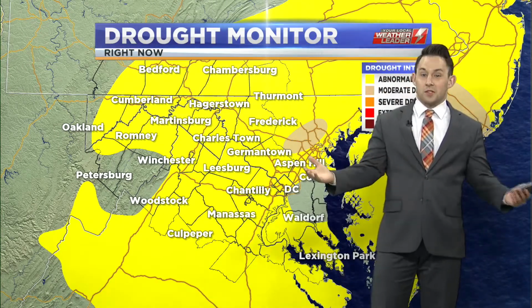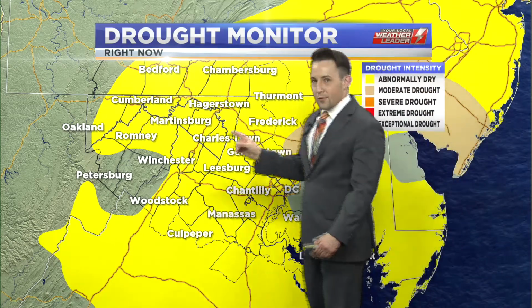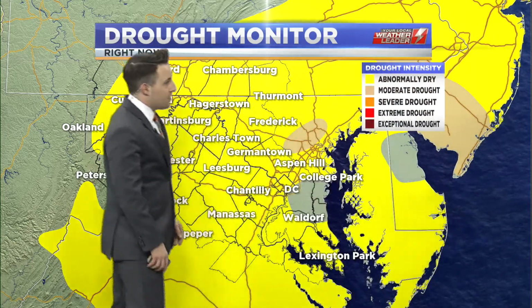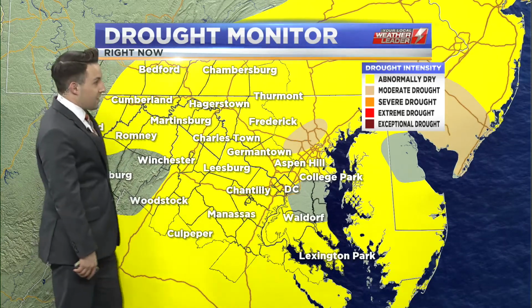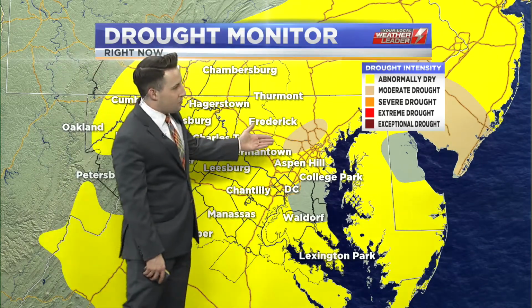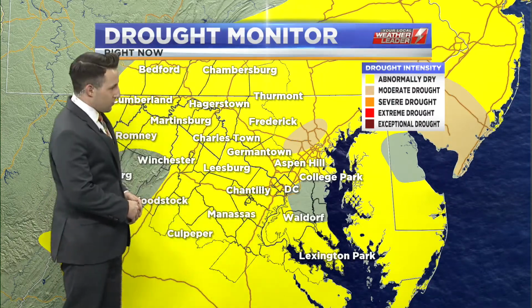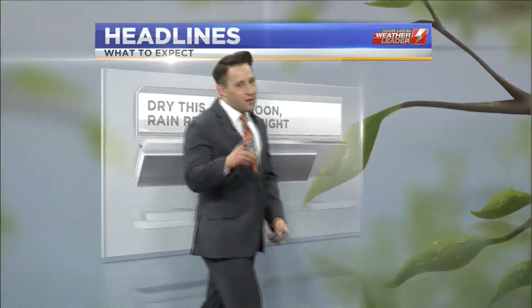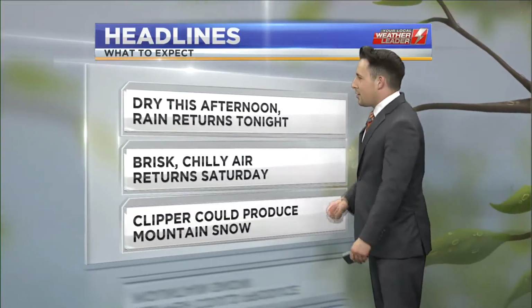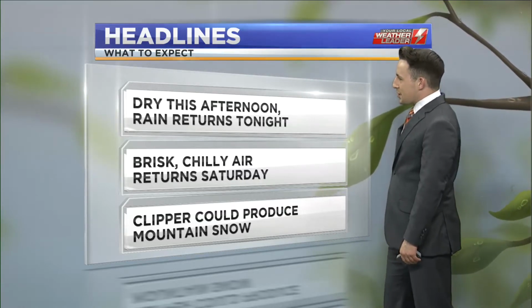And we can use all the precipitation we can get. This is the latest drought monitor. This does not reflect the rainfall we got yesterday, so that's why the abnormally dry conditions got expanded, and we're even showing signs of moderate drought just to the north of Baltimore Metro there. So that's why we need the rainfall as much as we can get, and there is a little bit more here on the horizon. Going to be dry this afternoon, and then that rain does return for tonight.